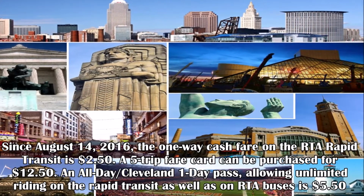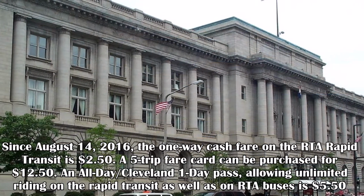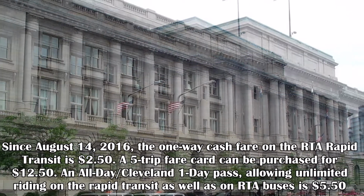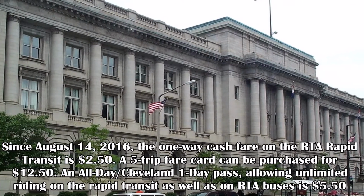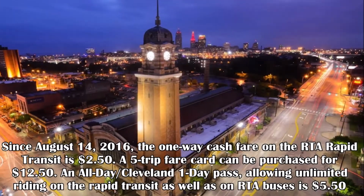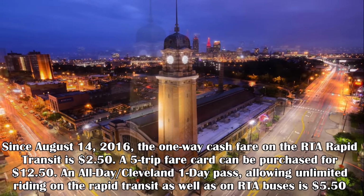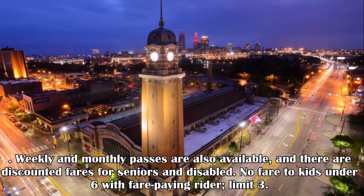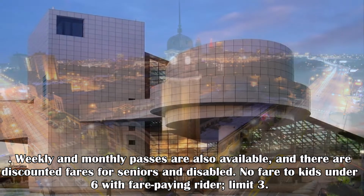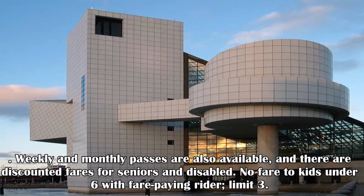Since August 14, 2016, the one-way cash fare on the RTA Rapid Transit is $2.50. A 5-trip fare card can be purchased for $12.50. An all-day Cleveland one-day pass allowing unlimited riding on the Rapid Transit as well as on RTA buses is $5.50. Weekly and monthly passes are also available, and there are discounted fares for seniors and disabled. No fare for kids under 6 with a fare-paying rider, limit 3.